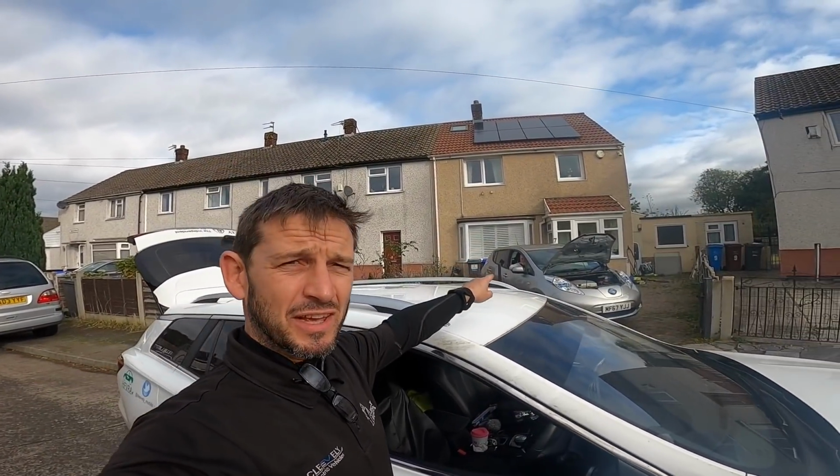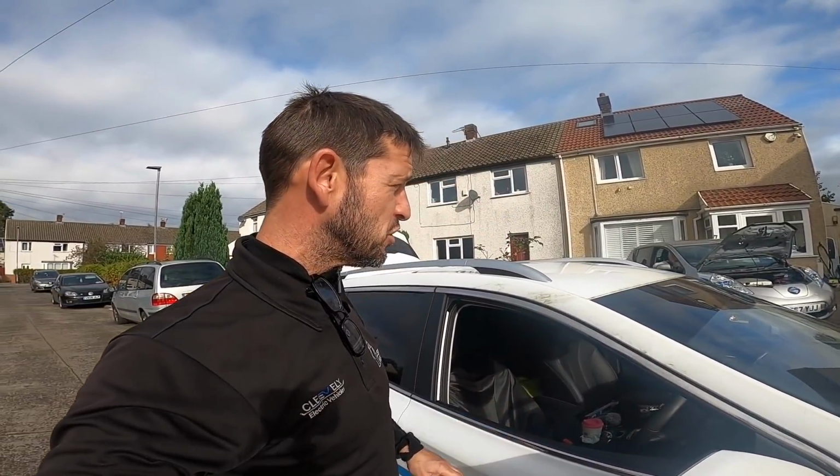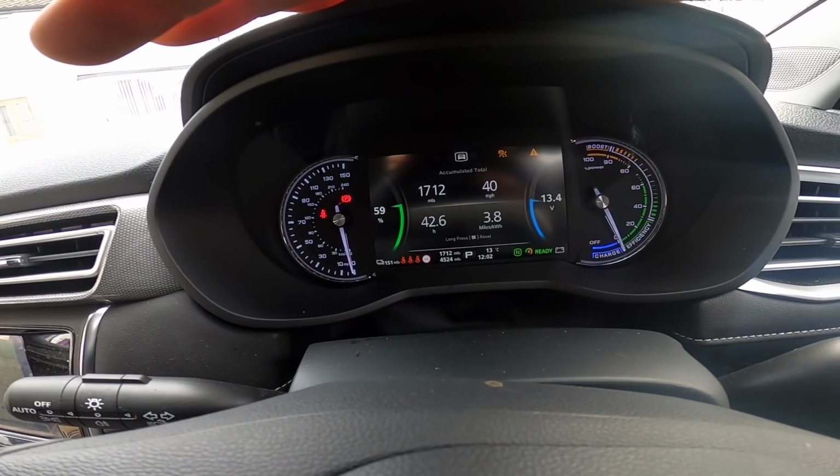Alright folks, so I'm in Manchester. I've just finished that Nissan Leaf over there, 11,000 miles, minor service, nothing wrong with it, all in good condition. Just put him a set of wiper blades on the front. Just want to show you this. So far, 1,712 miles, 3.8 miles per kilowatt hour.